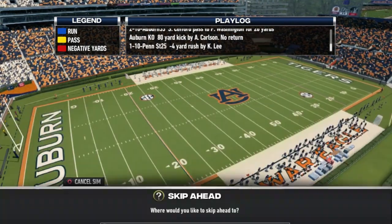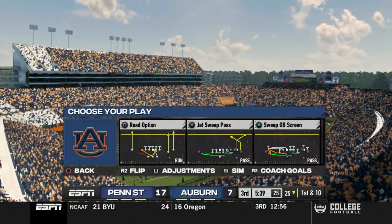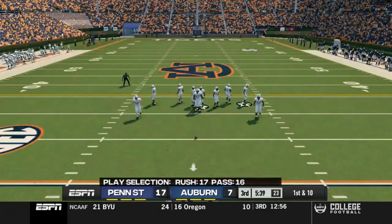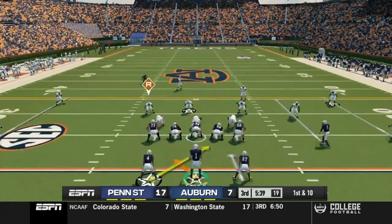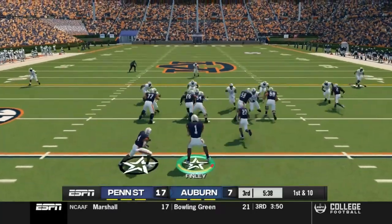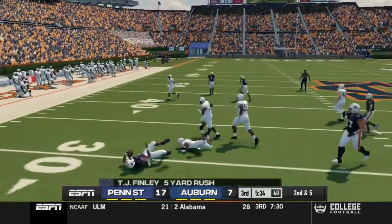First possession, Penn State goes down the field. They score a touchdown. Now we're down 17-7, in danger of losing this game, obviously, to a really good Penn State team. Tank Bigsby really struggling here. Can we bounce back? Can we get some numbers for Bigsby? Can we win this game? It's going to be a challenge.